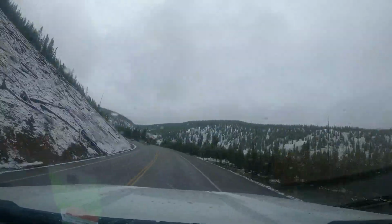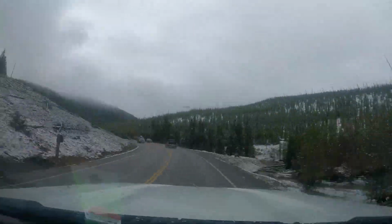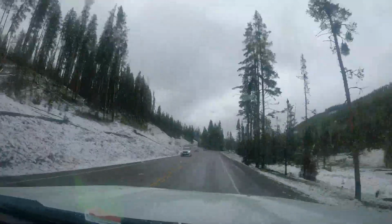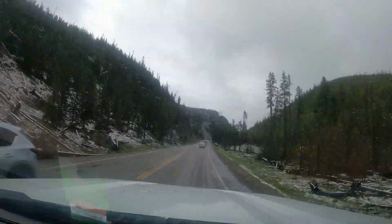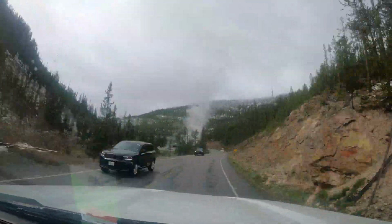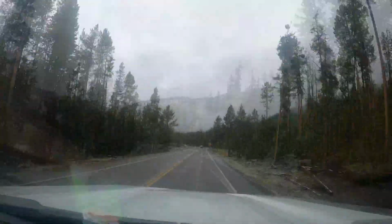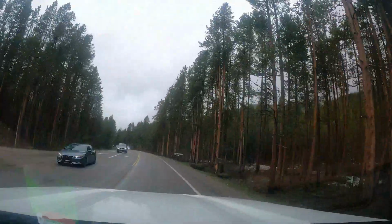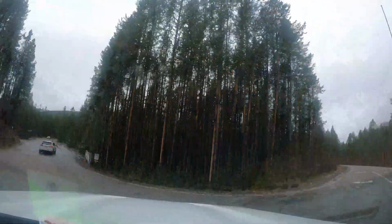After a few days, it was time to pack up and head south through the park on our way to Grand Teton and Jackson. We asked the ranger where we could dump our tanks, and he told us we could use the dump station at Madison Campground, which was on our way.